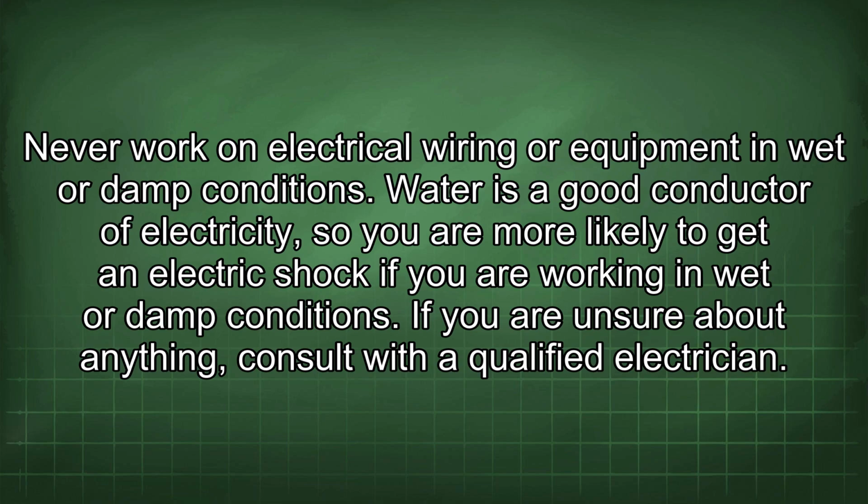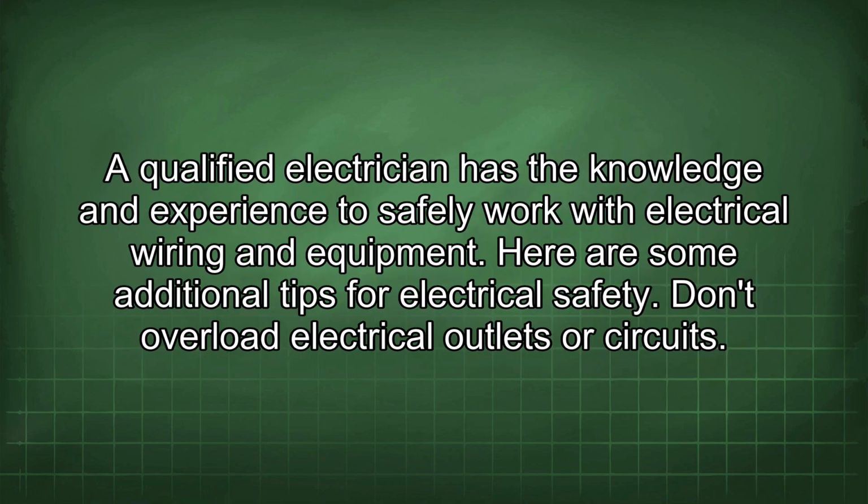Never work on electrical wiring or equipment in wet or damp conditions. Water is a good conductor of electricity, so you are more likely to get an electric shock if you are working in wet or damp conditions. If you are unsure about anything, consult with a qualified electrician. A qualified electrician has the knowledge and experience to safely work with electrical wiring and equipment.